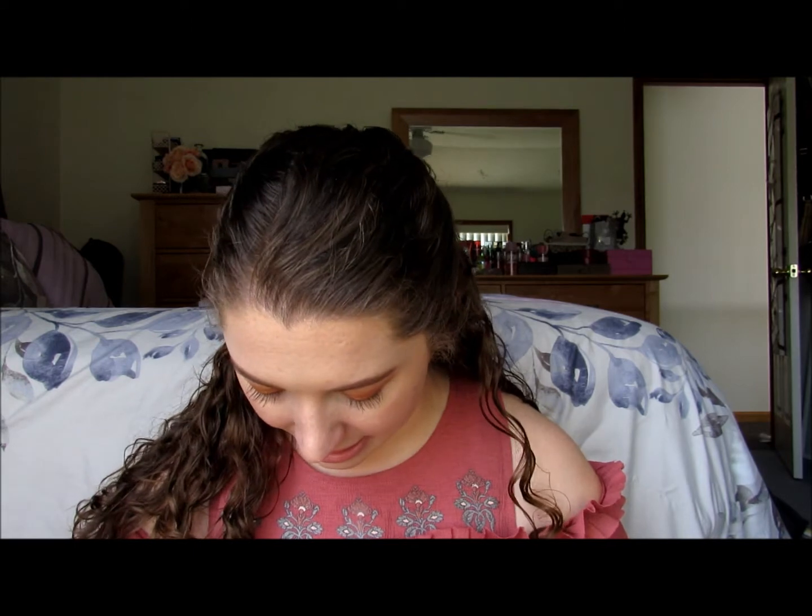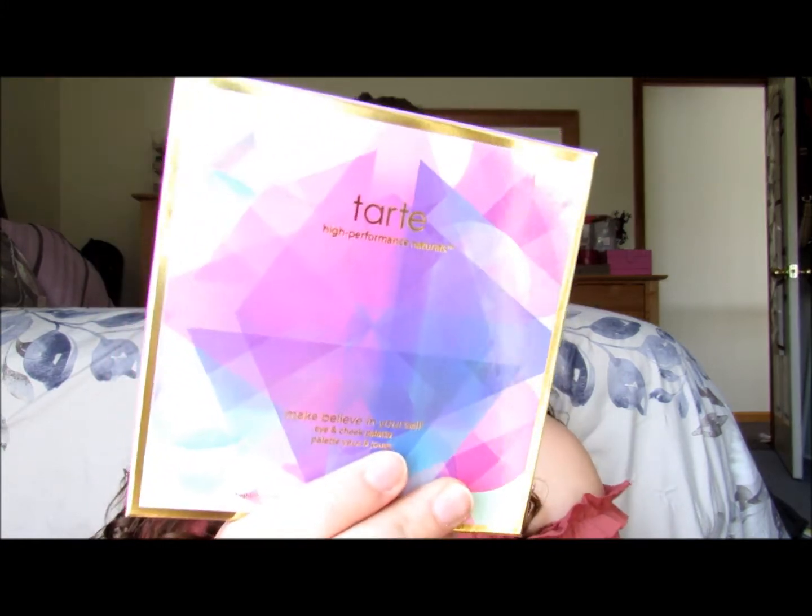Alright, so the reason I had 2 bags is because my boyfriend always buys me makeup, even though he spends so much money and I tell him not to. He buys me makeup. So the first thing, I've had a fuzzy on my shirt. Hopefully you couldn't see that. The first thing he got me was the Tarte Make Believe in Yourself Eye and Cheek palette.